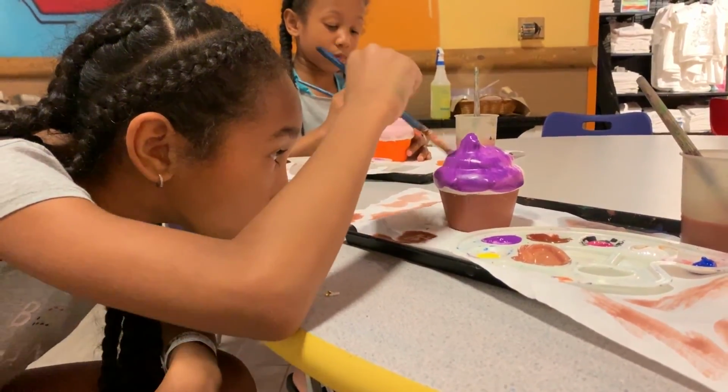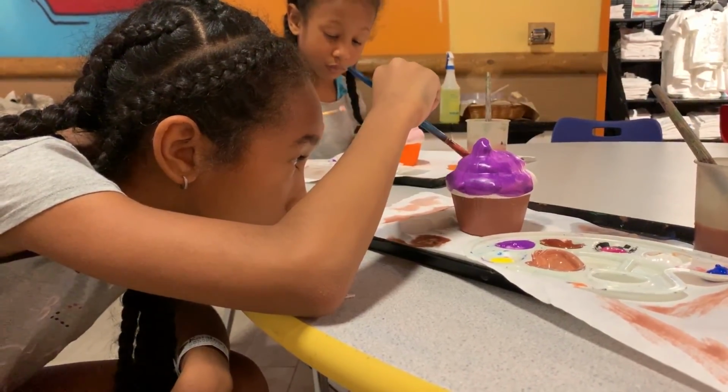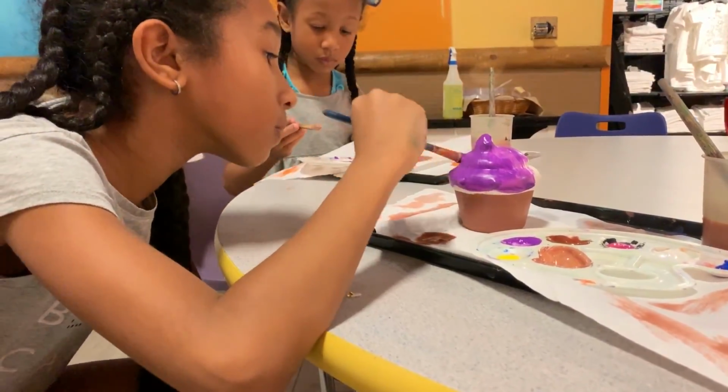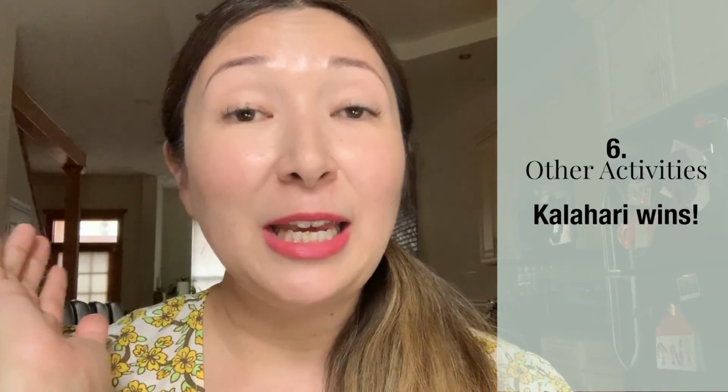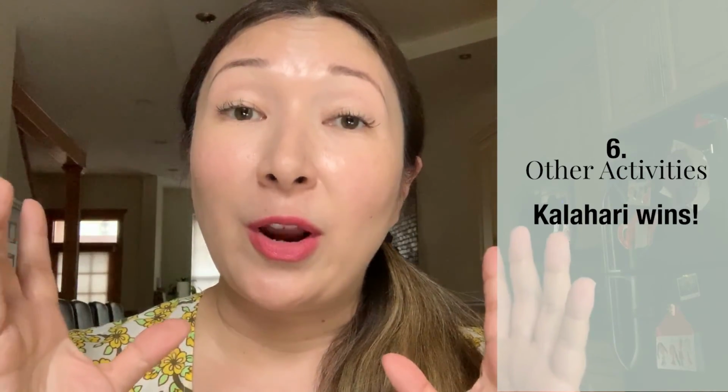I think it was nice for them to get a break from the water park and the arcade and do something with their hands. So this was definitely an area that I recommend at Kalahari. When it comes to other activities, which resort wins? Kalahari, mainly because they have a dedicated area for these types of arts and crafts, other activities.